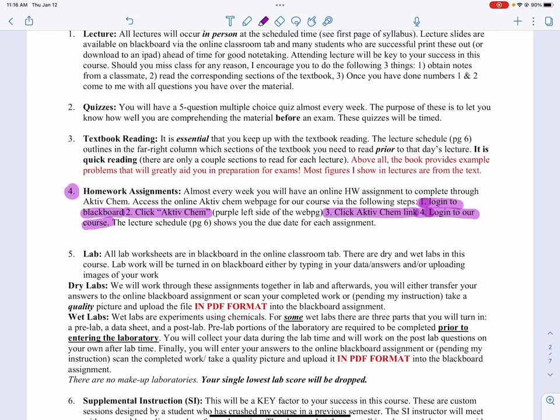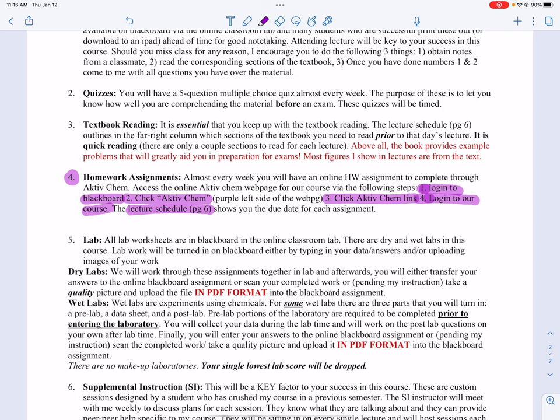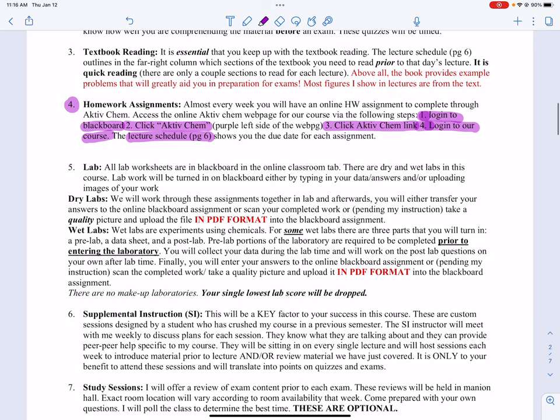And the lecture schedule on page six shows you when all the homework assignments are due. And they're usually due at 11:59 p.m. by the end of the day on the days that they're due.